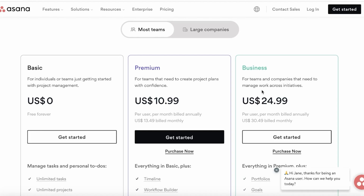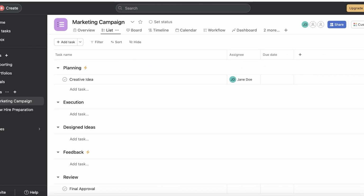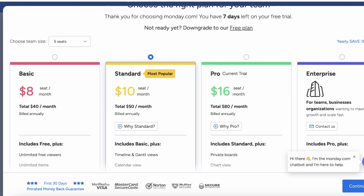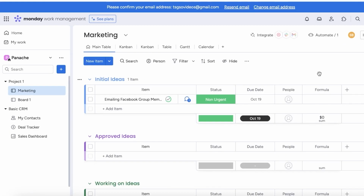The user experience on both tools is vastly different. The reason for this is because Asana is simpler and Monday is more visually oriented. However, some of their commonalities include things such as list views, board views, timeline views, calendar views, and their basic workflows. All of these things are pretty similar.